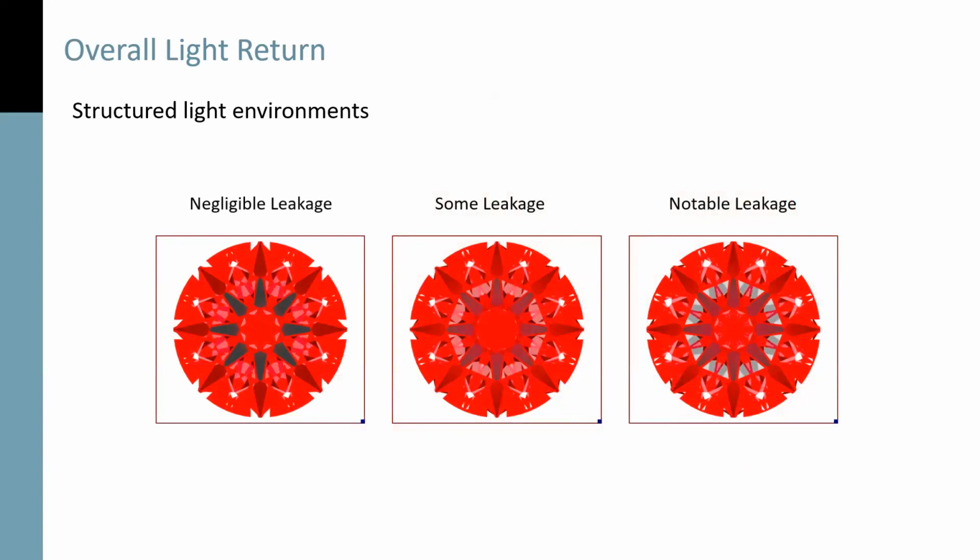Simply put, you look for negligible light leakage, you can look for some leakage, and then you can look for notable leakage. These are 3 different classifications of diamonds.